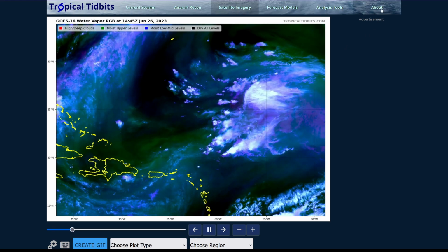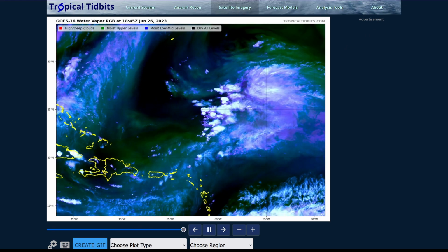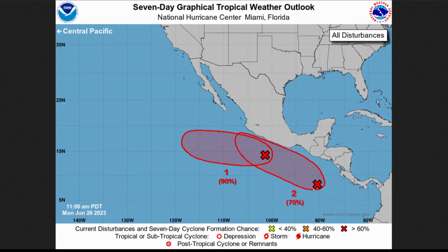And for those in Mexico, for local information ahead of both of these systems, primarily the second system, look towards your local weather office and the National Hurricane Center. They're going to have the best information ahead of both of these systems.